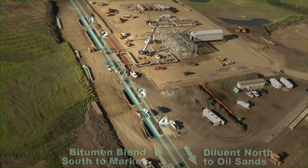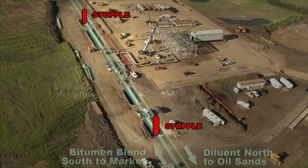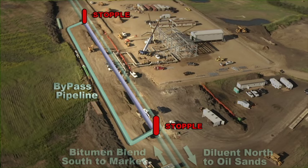The first thing will be the installation of T.D. Williamson's Stopple fittings, patented devices that will allow the big pipeline to keep moving diluted bitumen as connections are made to the pump house. A bypass line will be attached to the stopples and bitumen blend will be diverted through it so it can keep flowing. The section between the stopples will then be out of service.